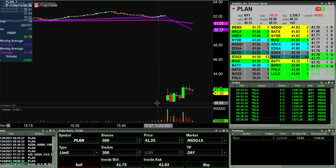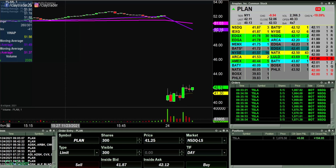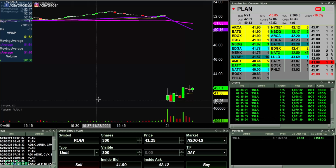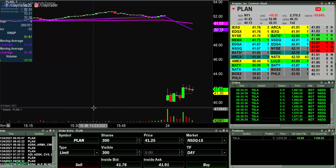Still watching Tesla off screen, but like I said, that bounce threw off the risk reward situation there. But I'm going to keep an eye on it. But yeah, 41.25, interested in that level. I'll go ahead and pause.